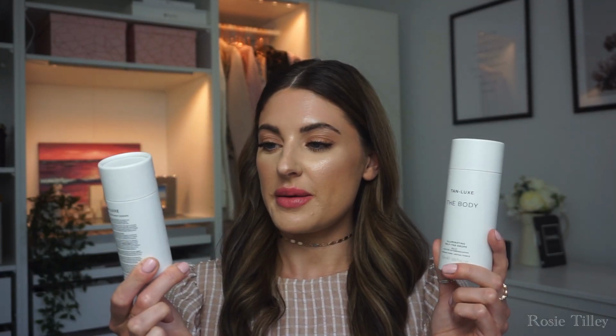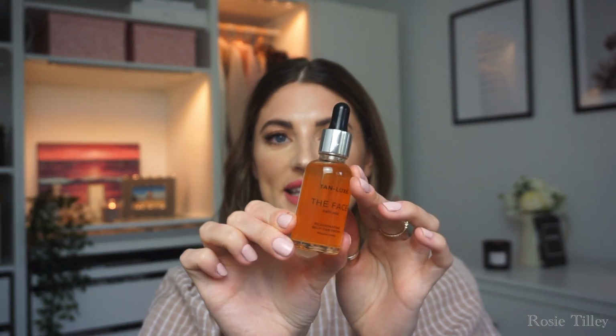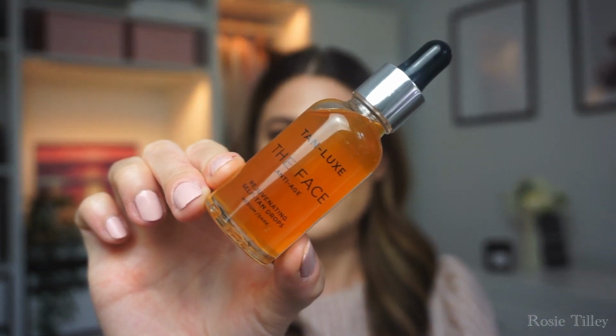I'm going to be focusing mainly on the self-tan drops because I was intrigued as to how these work. So we'll have a look at the Tan Luxe, the face drops first. Now this says it is anti-aging, lovely packaging. And this is the bottle of drops.